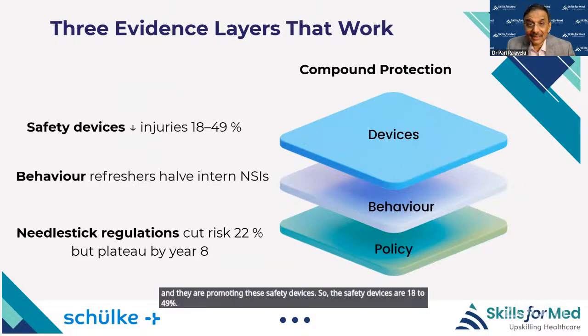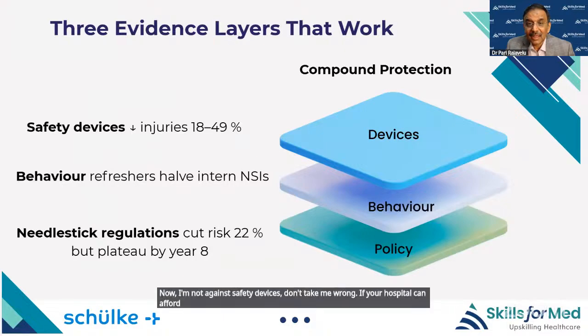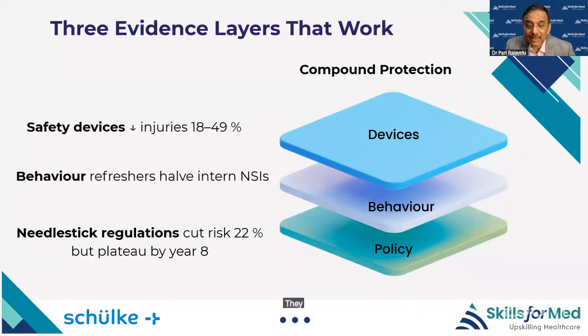Now, I'm not against safety devices, don't take me wrong. If your hospital can afford it, and if your patients can afford it, please go for safety devices. As you can see, they reduce it as much as 50%. The behavior, again, another 50%.